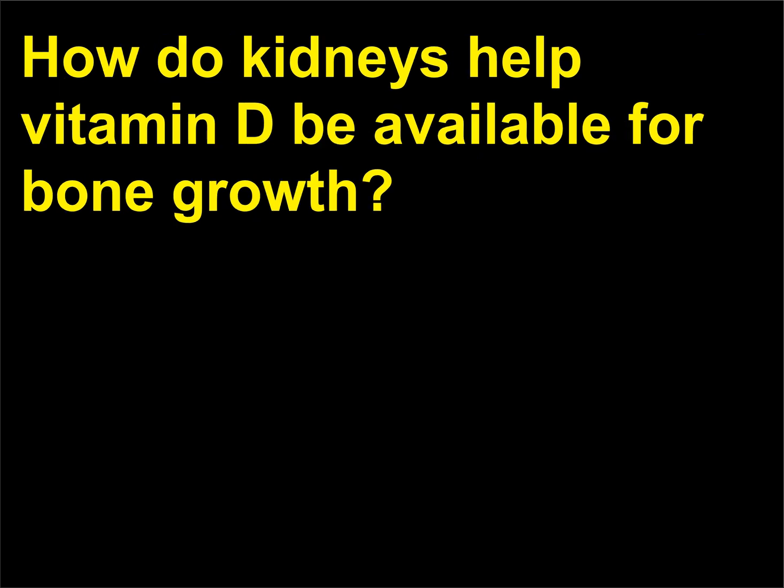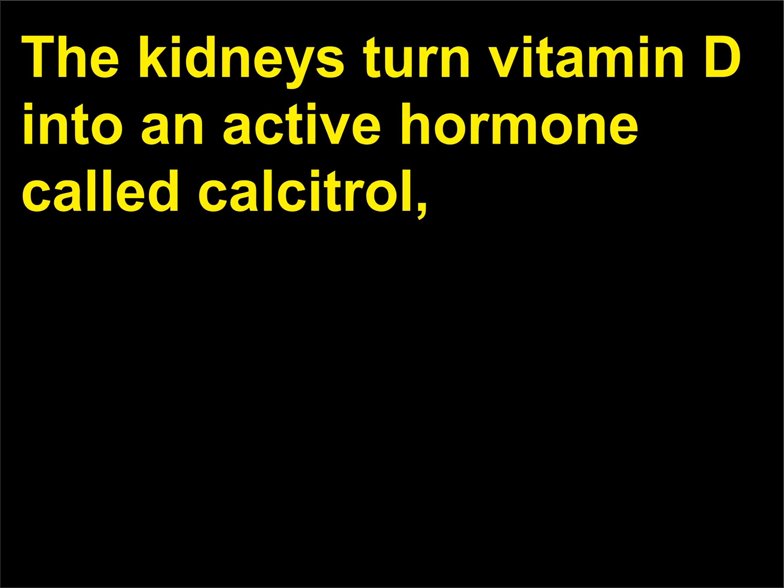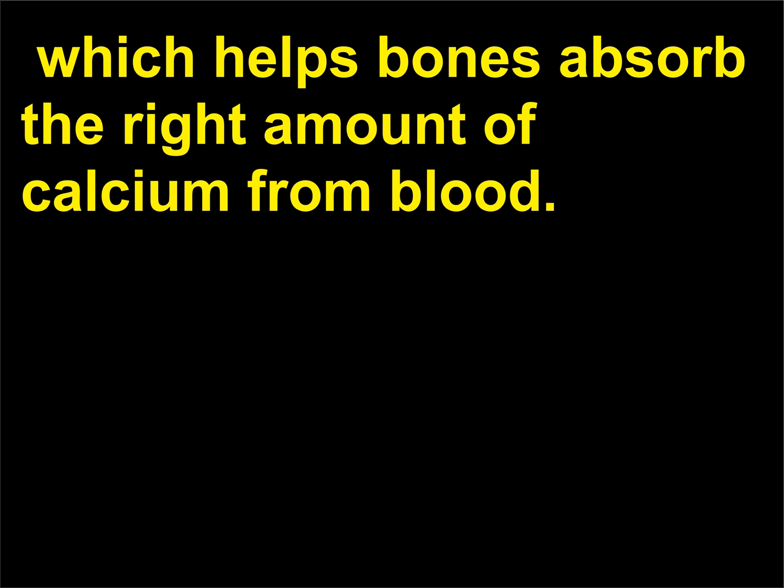How do kidneys help vitamin D be available for bone growth? The kidneys turn vitamin D into an active hormone called calcitriol, which helps bones absorb the right amount of calcium from blood.